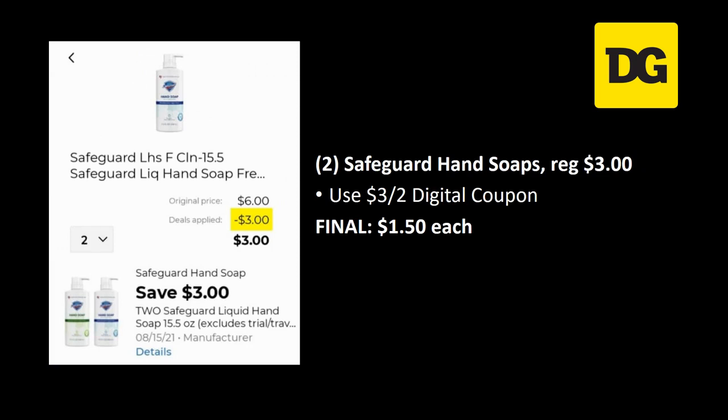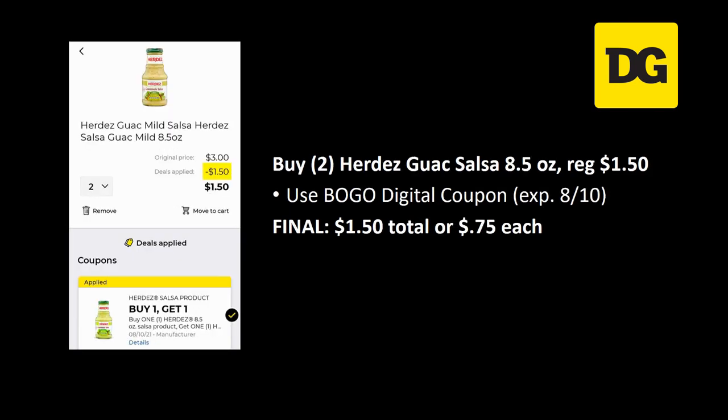Safeguard hand soaps, if you grab 2 of them, they're regularly priced $3 each or $6 total. We have a $3 off 2 digital coupon, making that final cost just $1.50 each. We also have the Herdez guacamole salsa. You want to grab 2 of them for this deal. They're regularly priced $1.50 each, but we have a buy one, get one digital coupon. Final cost is going to be $1.50 total, or just 75 cents each.